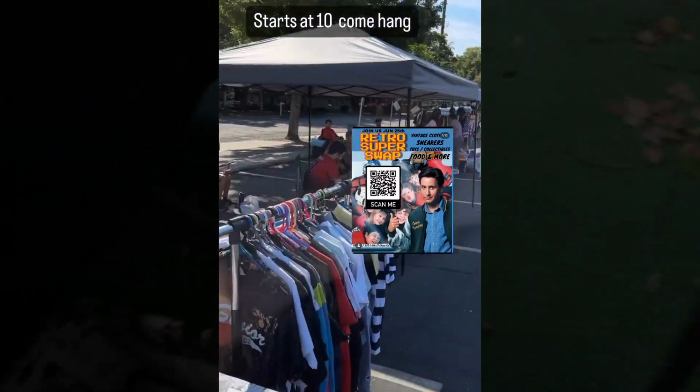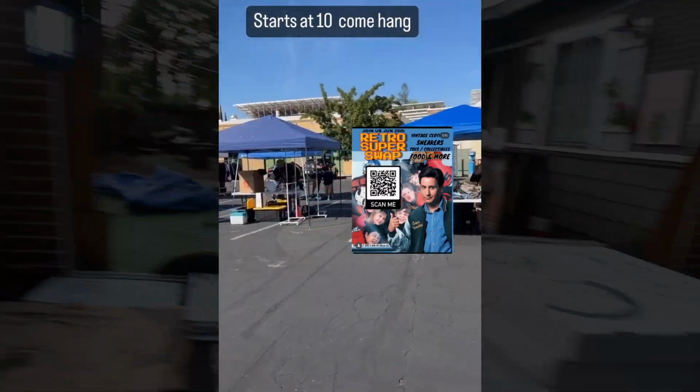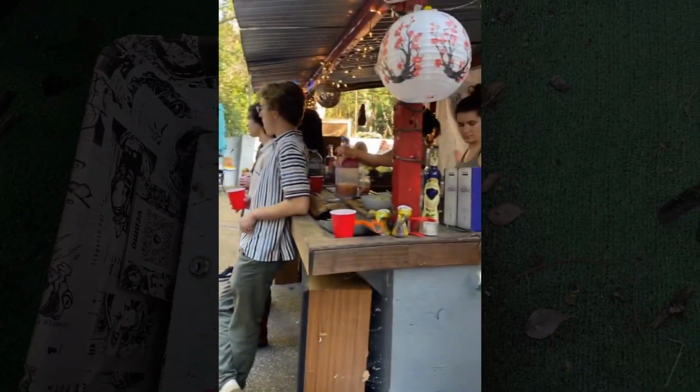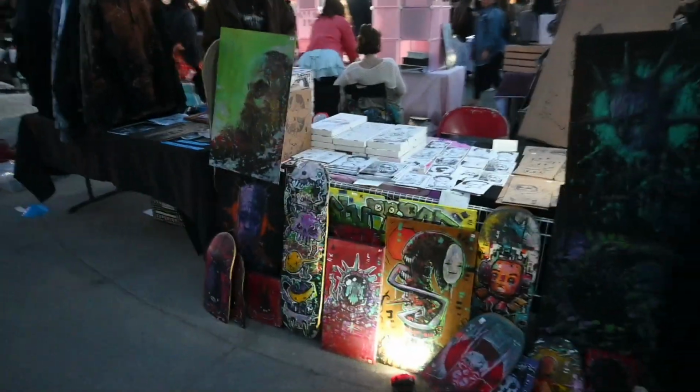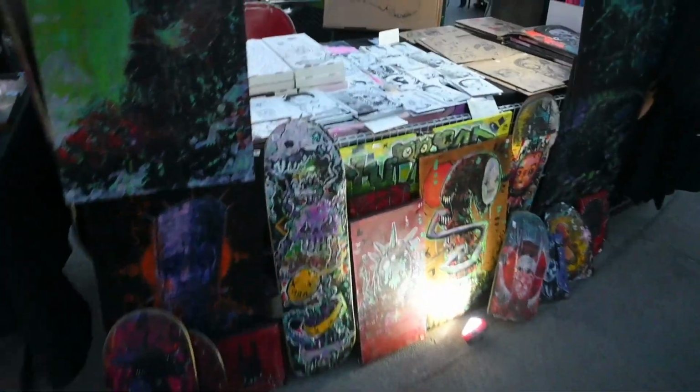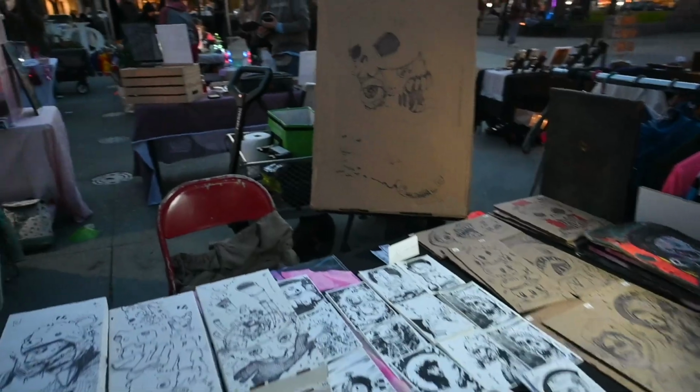A lot of time vending, you're gonna be sitting around for a long time, so this helps entertain yourself and it helps open a conversation between you and the customer. So there's no right way to vend, but these little things I notice help me out as far as being more comfortable and making sales.